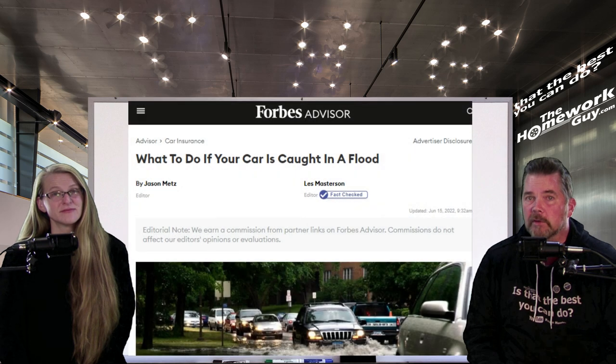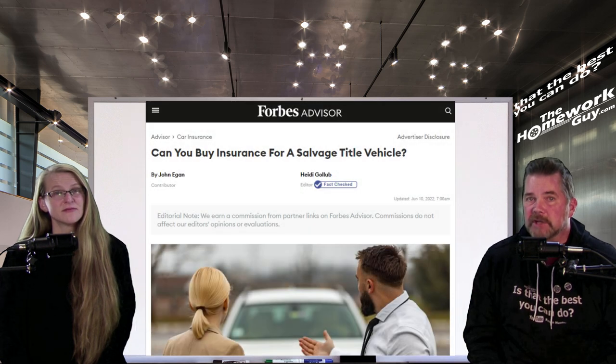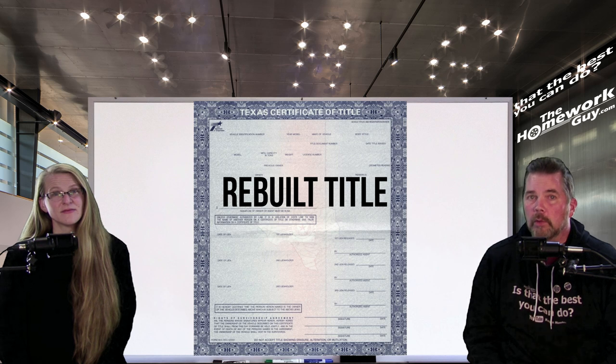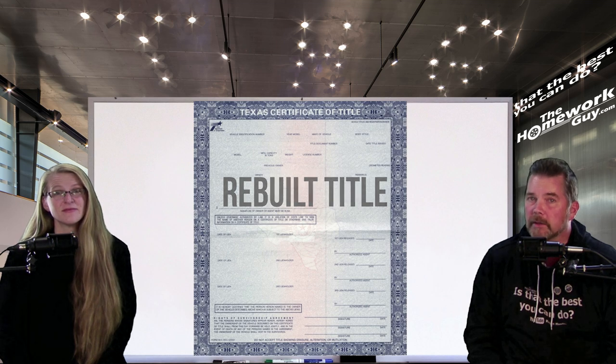According to Forbes, if your vehicle is totaled, you may still be able to keep your car as the owner retained salvage. You will get a salvage title and will need to make it legally roadworthy based on your state if you want to drive it again. If the car passes a state inspection, the car will receive a rebuilt title. Keep in mind, however, it may be difficult to get insurance on a vehicle with a rebuilt title.